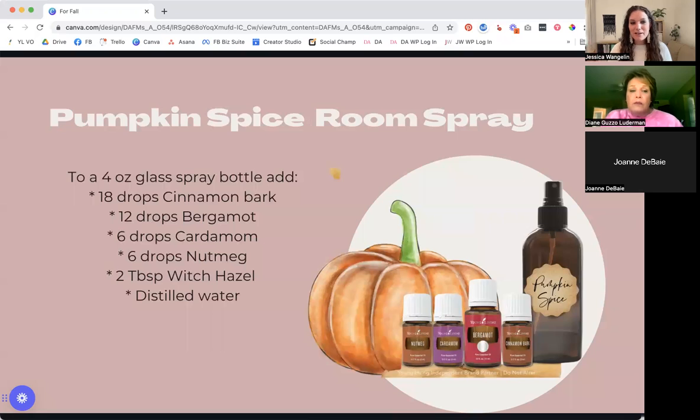Here's a pumpkin spice one, of course, with a combination of those things. The way you make the spray is you want to use distilled water so you don't get any bacteria from the tap. You add your oils, and then you can add a tiny little splash of witch hazel, which binds the oil and the water, mixes them together. Shake a little bit, blend that up before you spray it into the air.